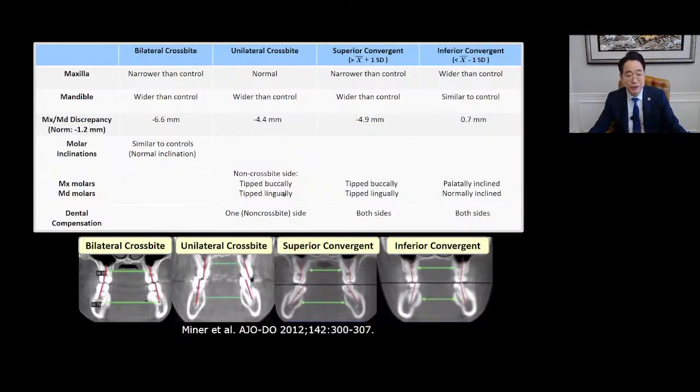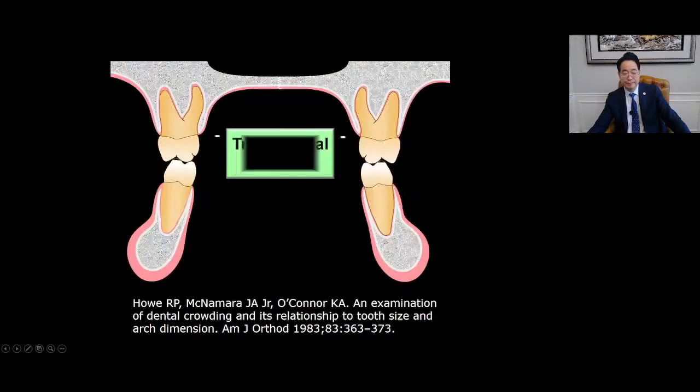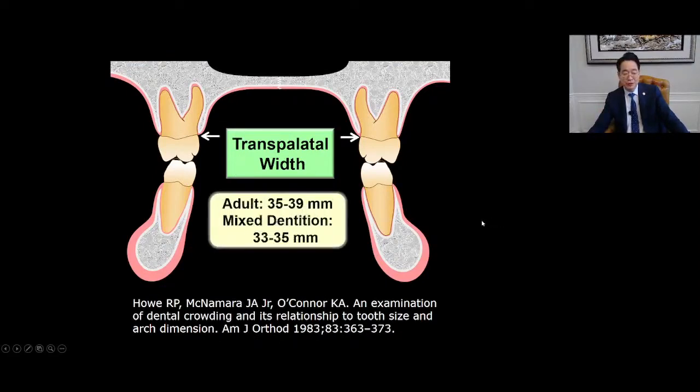We made a table for this study. In this Boston University study, the authors developed a transverse analysis based on the CBCT, which can differentiate between the skeletal and dental transverse problems. We also have to know the norm of the transpalatal width at the cervical region of the first molars. In other words, it's about 37 millimeter, and for mixed dentition, it's about 34 millimeter.